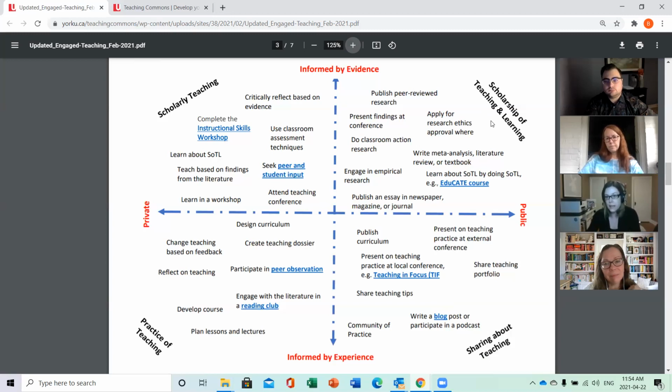And again, echoing Linda from before, I really do appreciate the way this model breaks down each of the quadrants into all the different activities. Because I think the goal is to keep developing as a teacher by always trying to be doing some activities in the different quadrants.